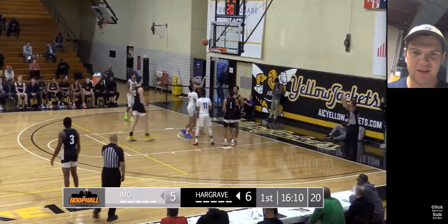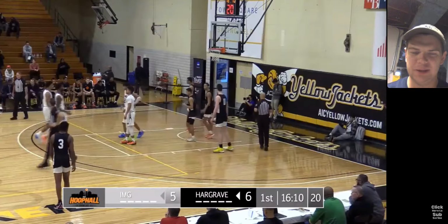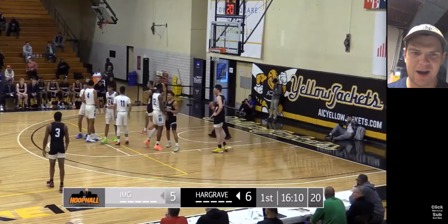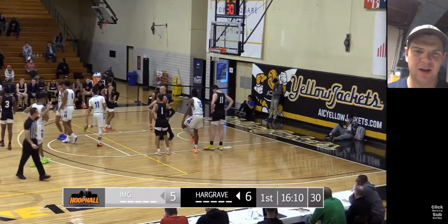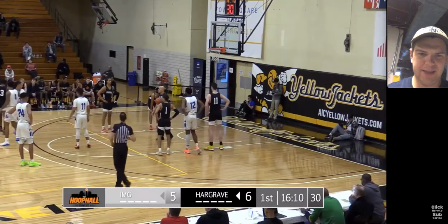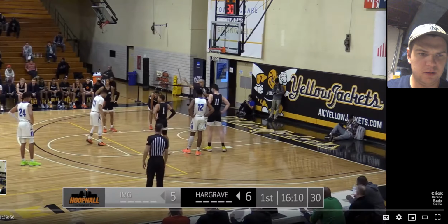And you can see it takes him a while to get into his shot for a 6'7" guy. I mean, I would like to see a little bit more fluidity. The release kind of looks a little bit narrow. Looks more like a set shot. But it looks like he gets a decent flick on the wrist on it. It's just a matter of kind of ironing that out.